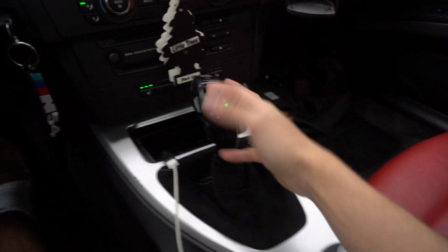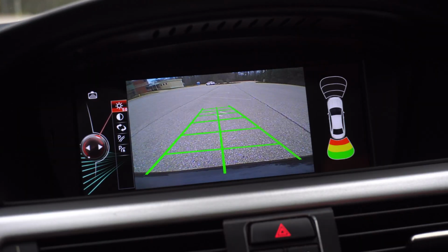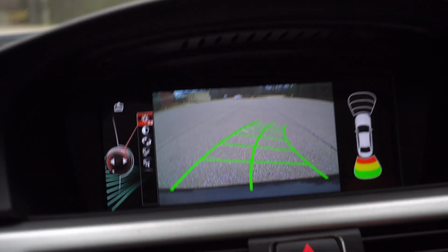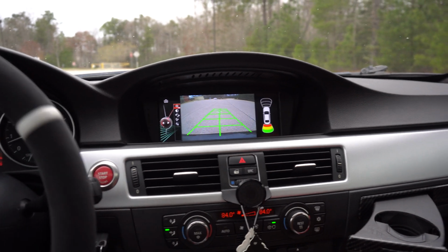I'm here now, so pretty much this is how it works. Just obviously put it in reverse. There she is. Don't mind the clicking. I gotta replace the bushing, but it goes with the wheel, which is really nice. As you turn this, that turns as well.